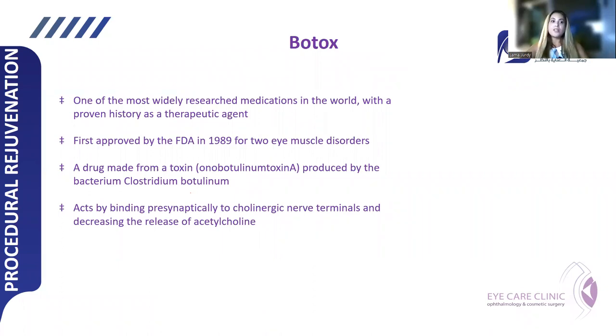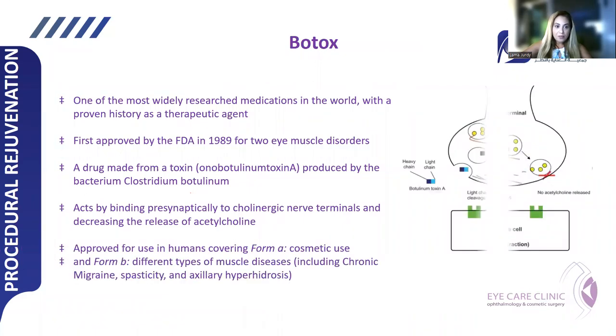How do we get Botox? It's basically a drug that is made from a toxin that is produced by a bacteria. This same bacteria is the one that causes botulism in humans. There are seven types, actually, 7 forms of Botox, but we use only forms A and B. The mechanism by which Botox acts, you can see it here in this diagram.